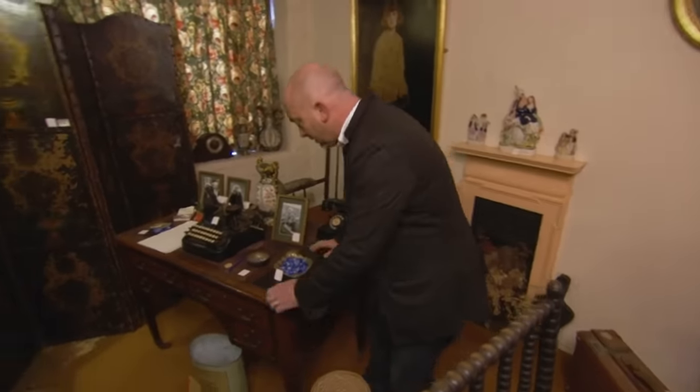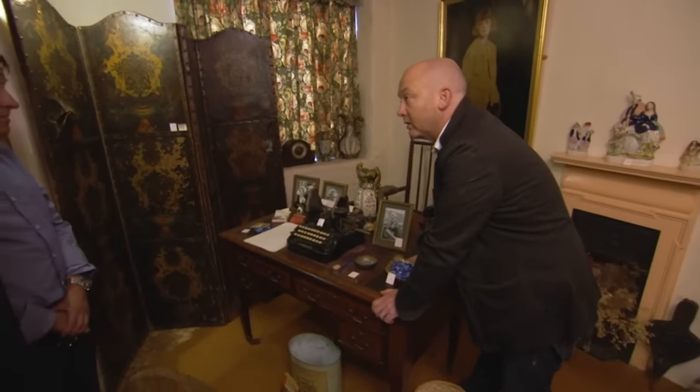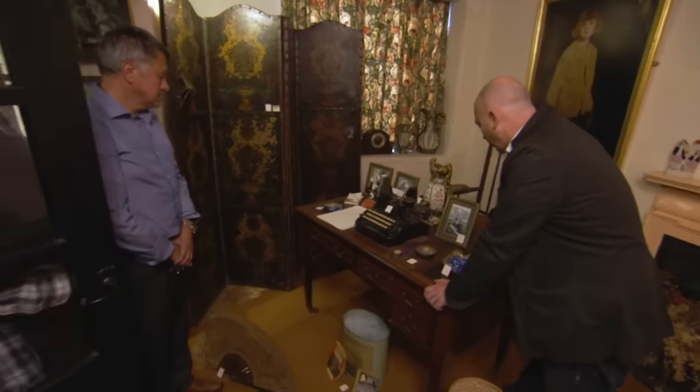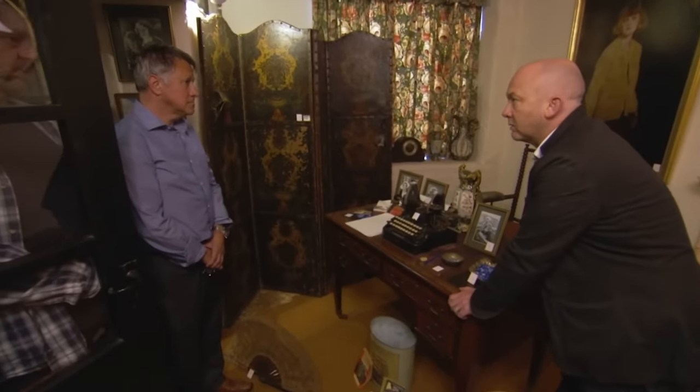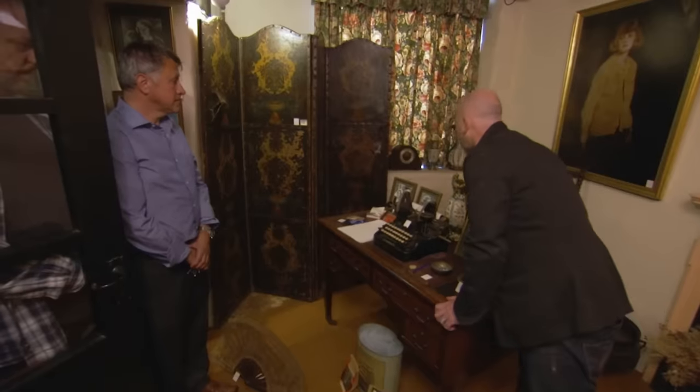Wow. Look at the desk. It's great. I'm glad you've left it unrestored as well. I think that was definitely the way to go. If you'd have restored it, I think you'd have taken some of the heart out of it, really. To be perfectly honest with you. But I'd love it. You've got her cigarettes and everything.